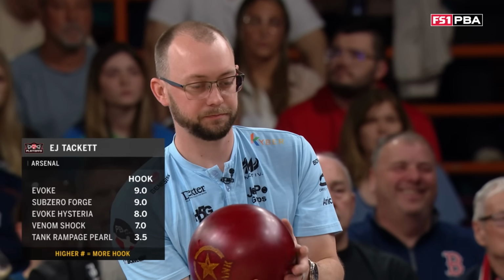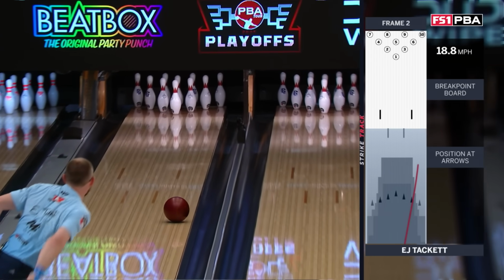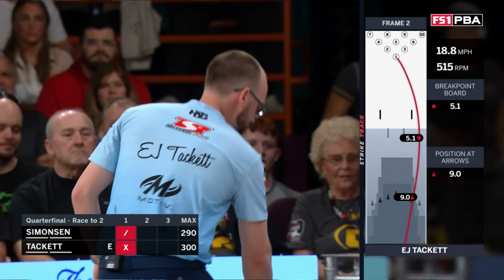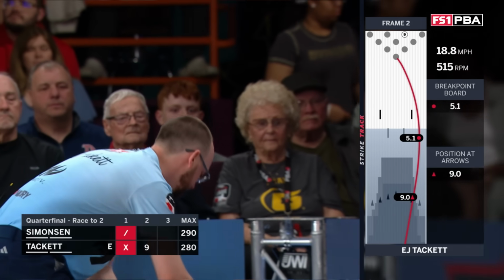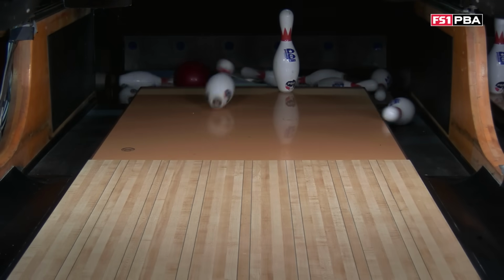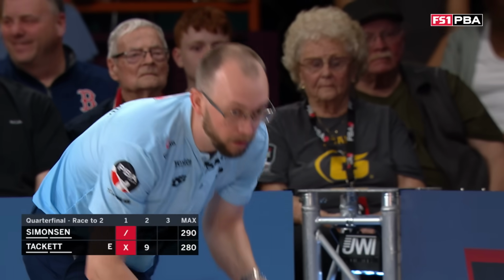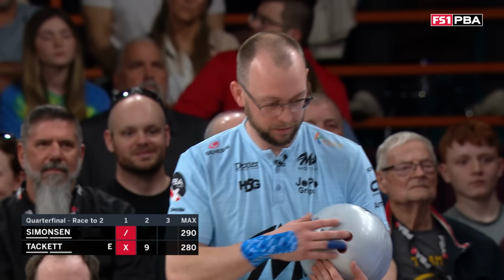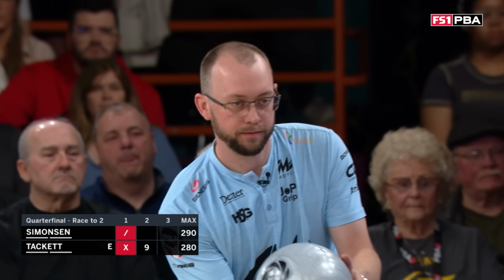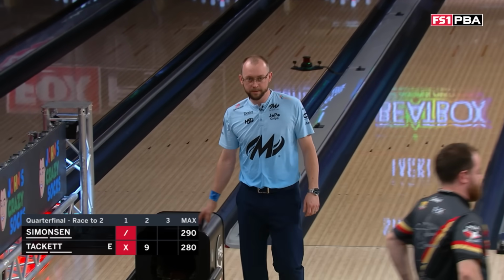Looks like EJ's going with a Tank on the left lane. That's not urethane, it's not reactive, it's a microcell polymer. Oops. And whoops, he almost got a strike out of that and nearly got a messenger to rip the 9 out. That was actually pretty good. Yes, it was. Look at the ball, it just ends up in the 8-pin spot. Tackett covers easily on that 9-pin.